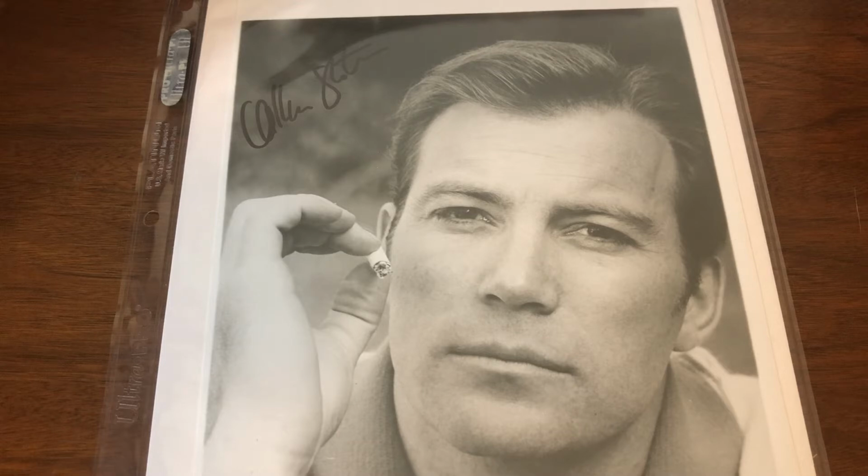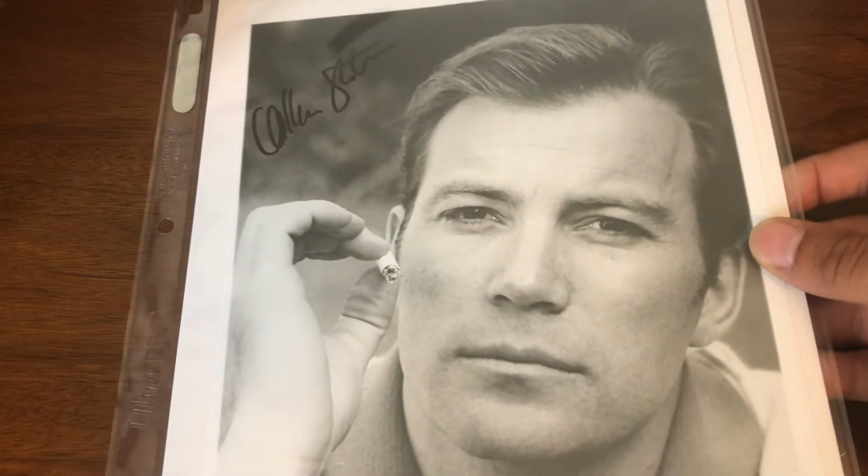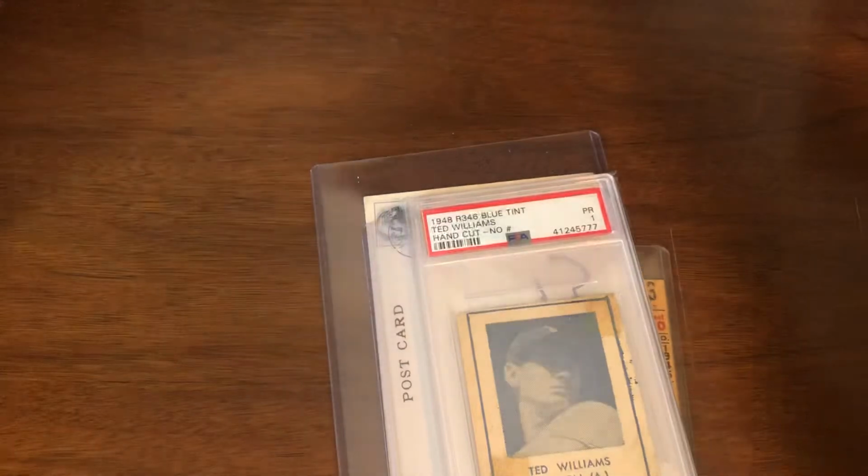Good old William Shatner. Autographed photo. Found an auction, just kind of threw out an opening bid for dirt cheap, and no one else bid on it. So I got it for cheap. I did this for several different photos and items, and this was the only one that stuck. So it's not bad for a very, very inexpensive Shatner auto on a nice earlier photo. So that was the kind of random item, the non-sports item for this particular mail day.